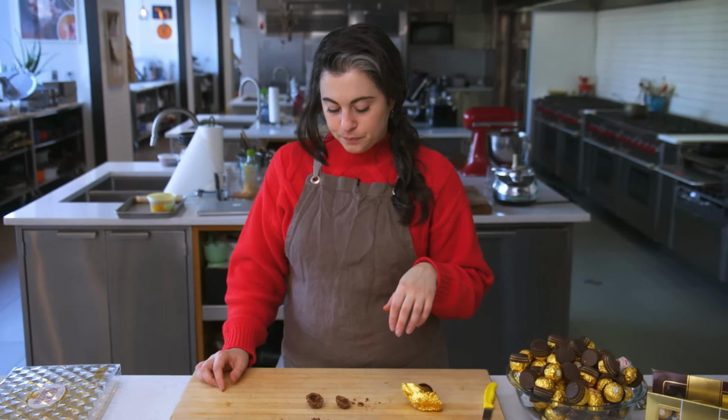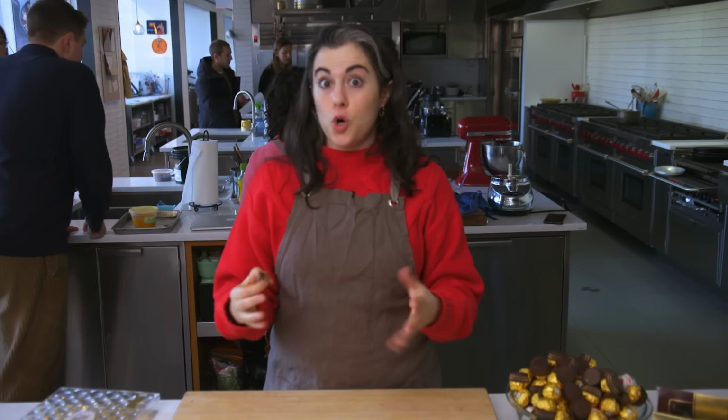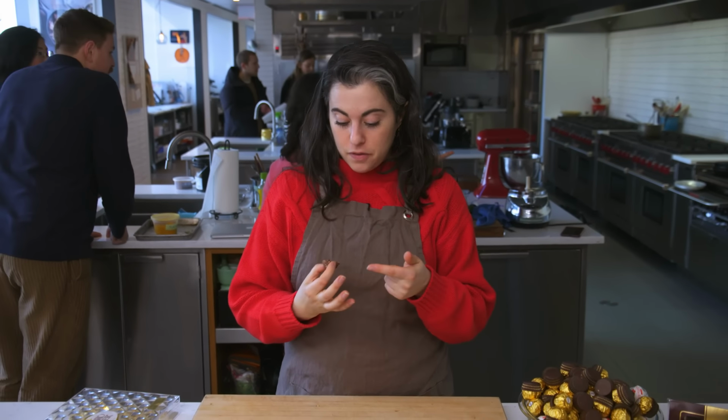So the wafer is a hollow sphere. It looks like it's sealed together by chocolate, so I can try to make the wafers in the molds, fill them in the molds, stick them together, and then coat them.